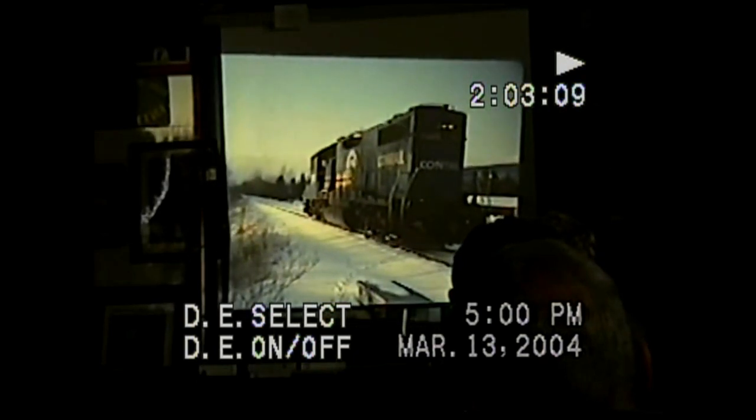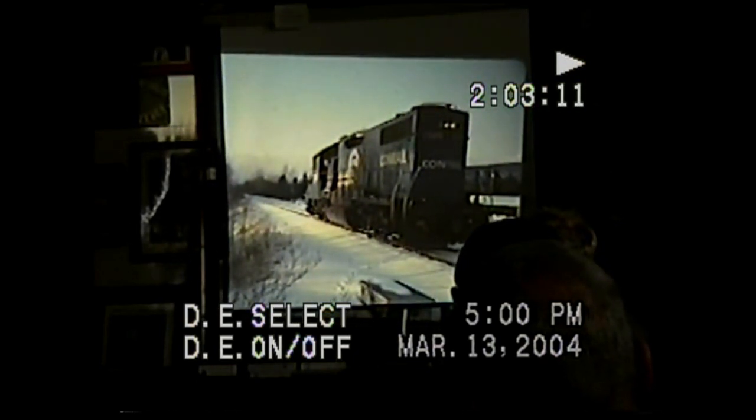This is down at Sabona. This is down along that Erie.